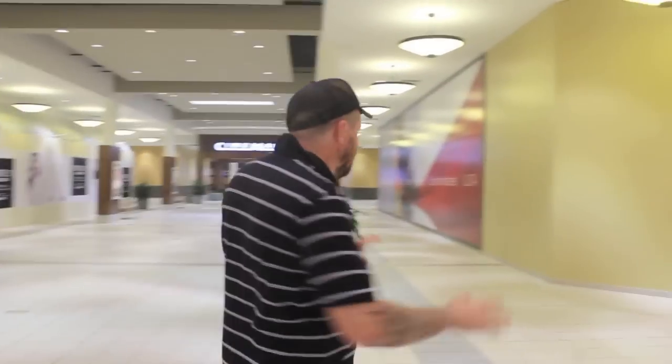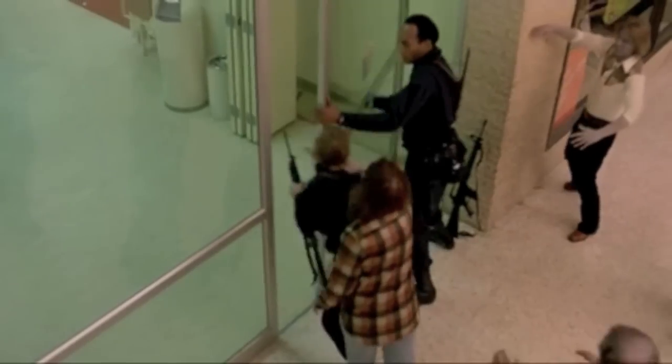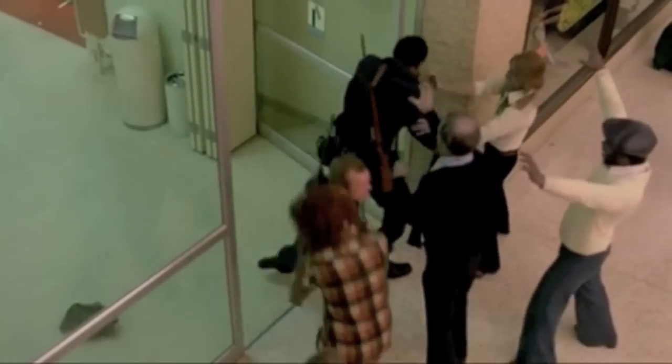Right behind me is the Cinemark, but it used to be JCPenney's. A lot of scenes happened right in here, including where they originally tried to get into JCPenney's. The doors would have been right here, exactly where the tile meets the new tile. They would push the door back.